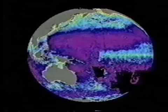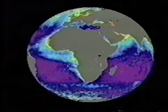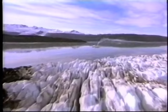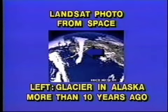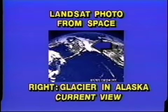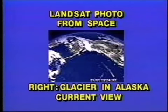Other scientists believe that Earth has experienced a gradual global warming during the last 50 years, and that this trend is resulting in glaciers that are receding and melting. They point to evidence such as these Landsat radar views from space. In the view here at the left, we see a glacier in Alaska more than 10 years ago, and at the right, a current view indicating that the glacier, instead of going forward, has retreated more than 5 miles.